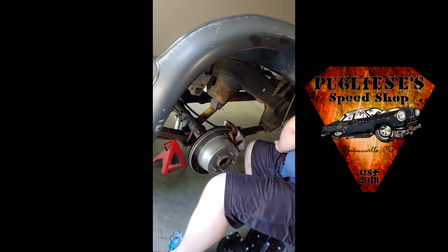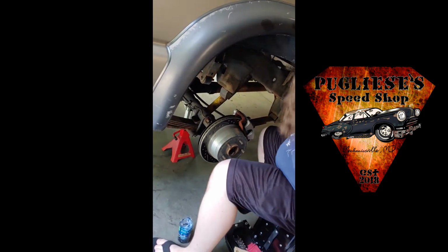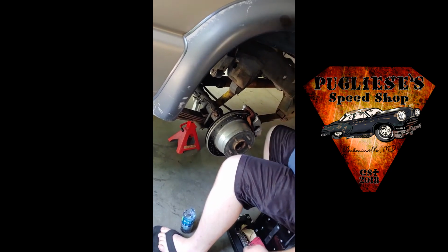So here you go. There's not much more new crap I could put on there. Believe it or not, that bracket's also new. It's just been weathered a little bit, but it's got about 12 miles on it, I think.